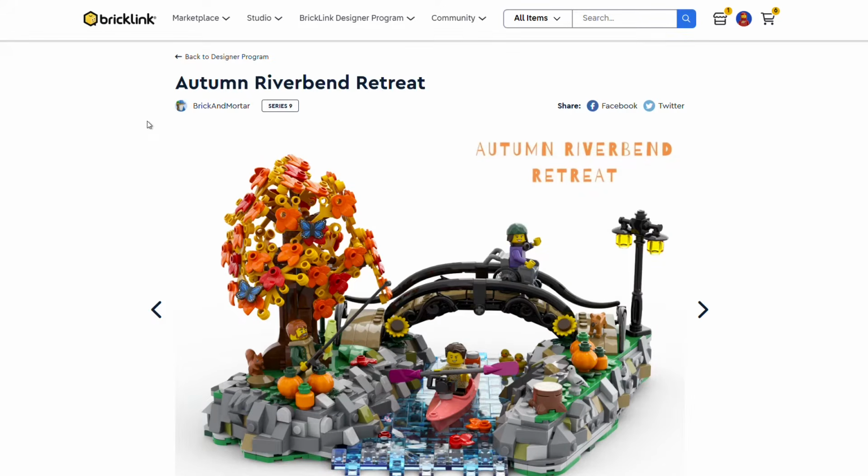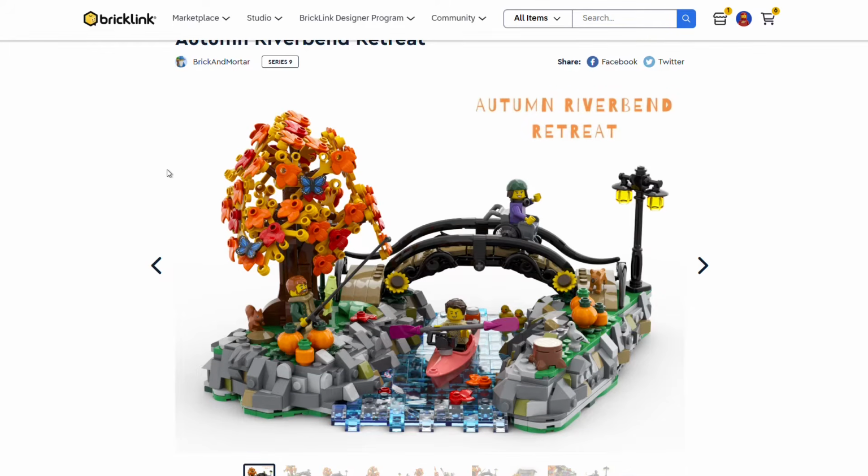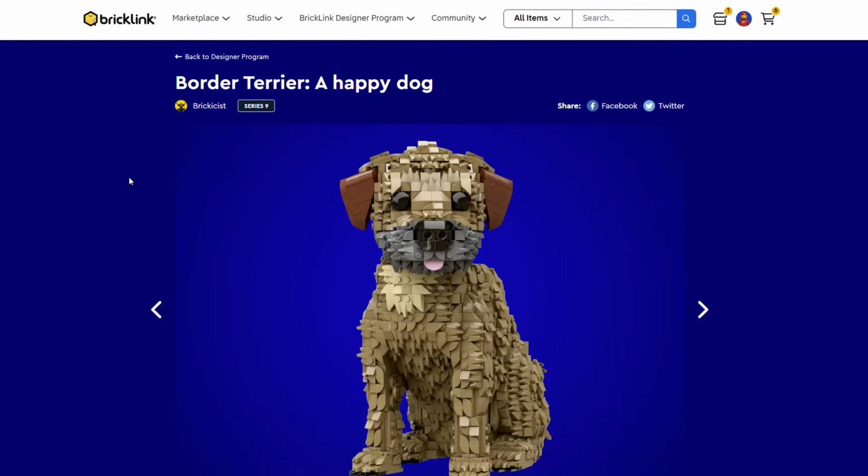The Autumn River Bend Retreat. I like this submission as well because it looks like two different builds that are connected by this water. It looks like an impossible build. Well, it's not really impossible, but it just looks that way, so it has that very nice optical illusion to it.